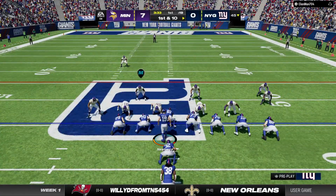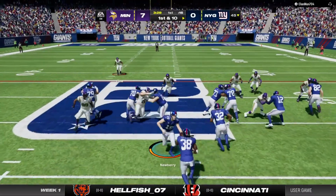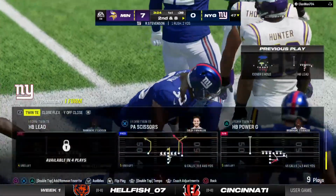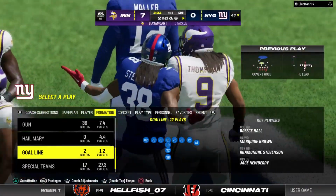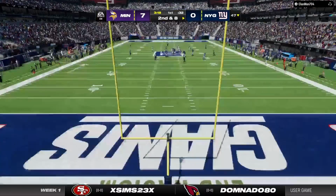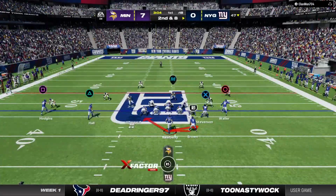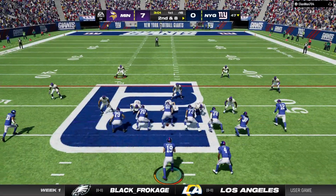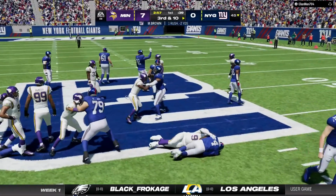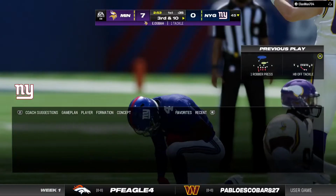Counting down toward the midway point in quarter 1. They'll run it. This is Ramondre Stevenson. And he can only manage to get a couple. 2nd and 8 coming up. This is Brown. And he is going to lose yardage here. They give those 2 yards right back, and now they're looking at a 3rd and 10.